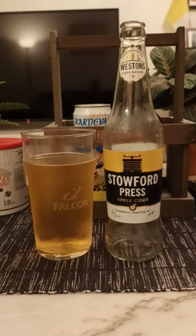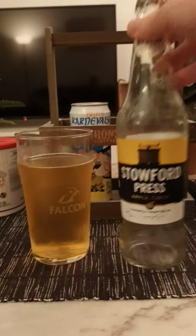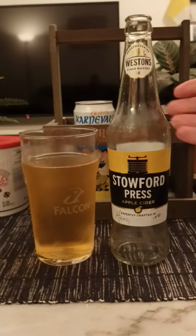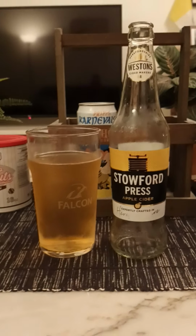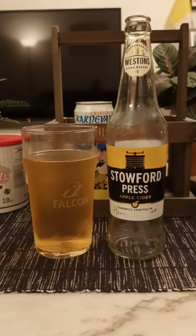I have said repeatedly in many reviews, I'm not a cider snob. I can drink a £20 cider, no sweat, and I can also drink these ciders for £2, £1.50 perhaps. I don't have a problem with that. For me, it's about taste. And this is about my gateway cider. A little bit of a personal note there, guys, for this review number 1,800 here on YouTube.